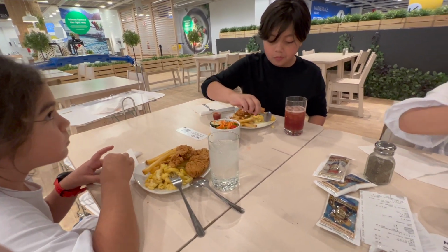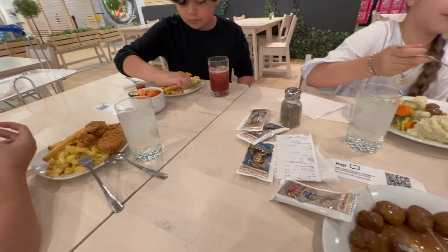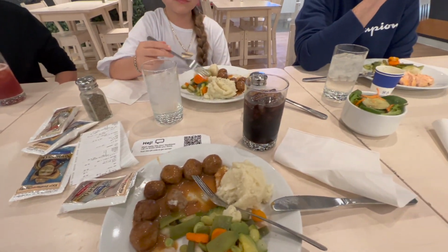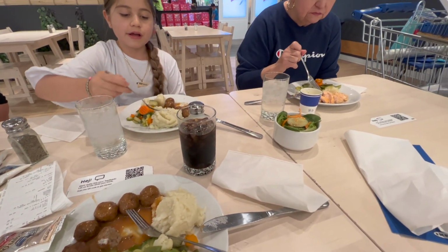And then, of course, we had to stop by the cafe and have some lunch because all of that playing around in the store definitely gave us an appetite.